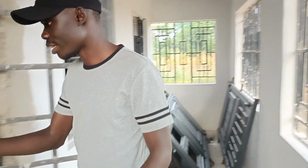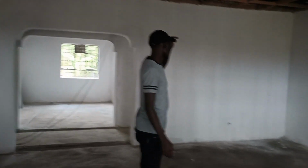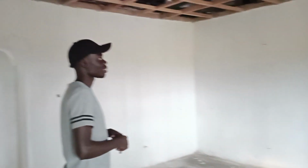You'll just apply the cement and then use the tiles. Is this area visible? Yeah. So this is my steam room. Of course, the screening has been done.